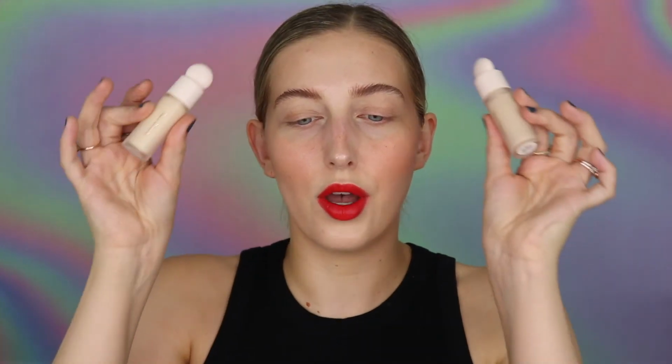Same with the concealers. The concealers feel so nice. They went on really nice. They blended out really nice. They look really good under my eyes. I haven't had any creasing or anything weird, so I am really excited to keep using these concealers.